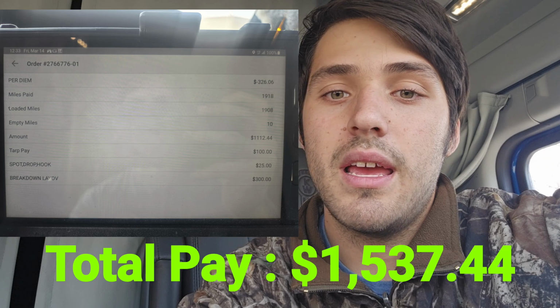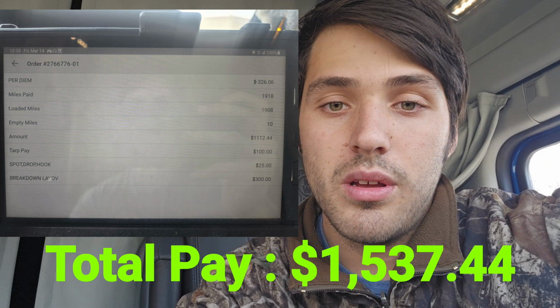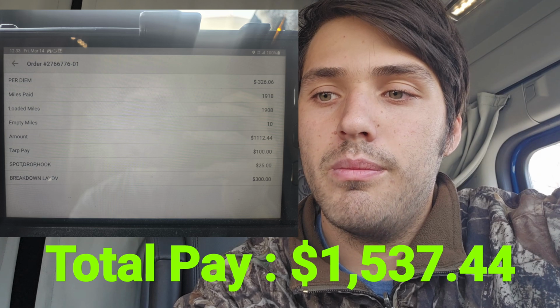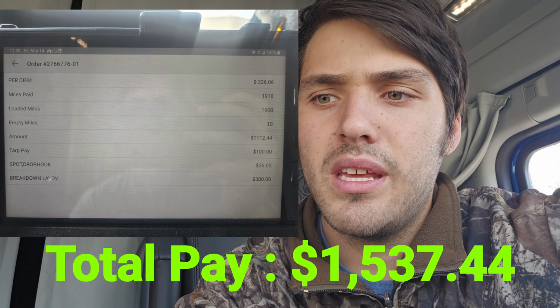We also got a drop and hook $25 credit on our payroll for that, because I believe that early Monday we ended up switching trailers, so they gave us $25 for that load too. And then of course the $300 in breakdown pay. Melton was nice enough to compensate for the issues I was having, so it's better than nothing. So I do appreciate that.